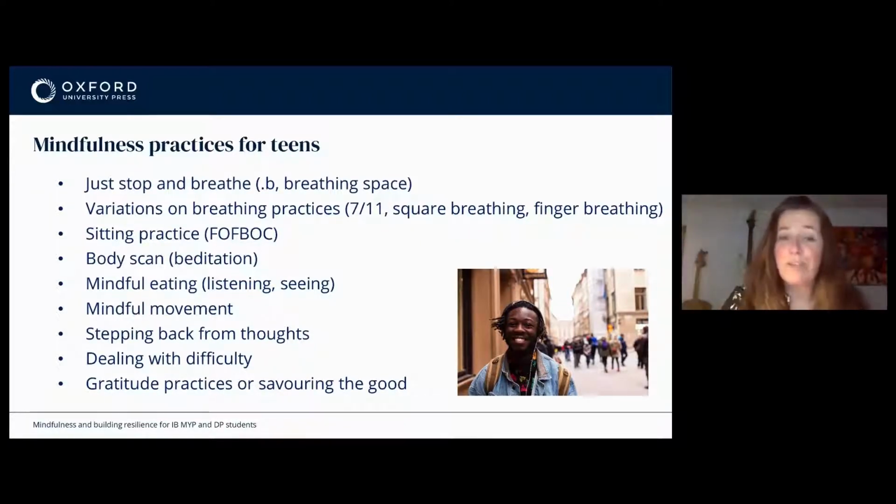But the nice one with that is that you've got the tactile sensations as well. So for young people that don't necessarily like focusing on their breath, it's a nice way to detract a little bit from that and focus on the sensations around the fingers instead. So particularly in high stress situations or about to take a test or something like that, or about to do an oral practice.